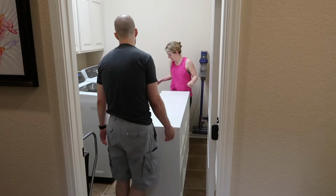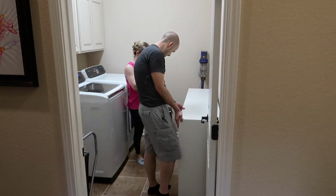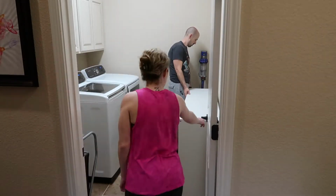Now that we have this moved in here, I'm really excited to start organizing, and of course that means I also get to do one of my favorite things, shopping for new containers.